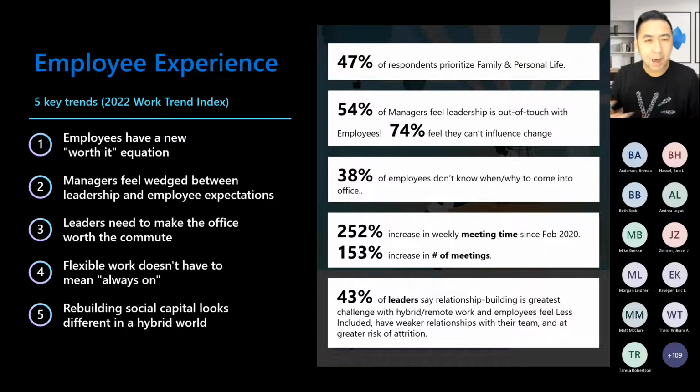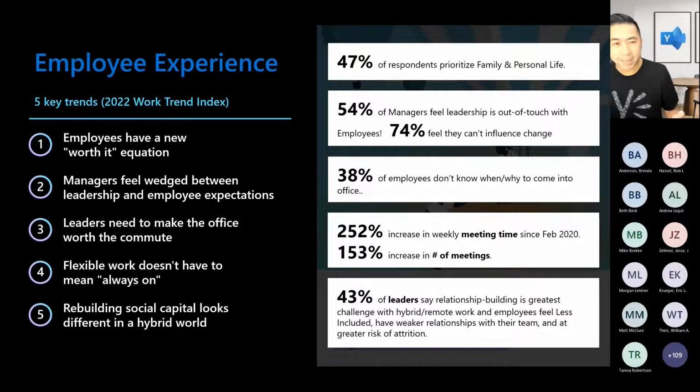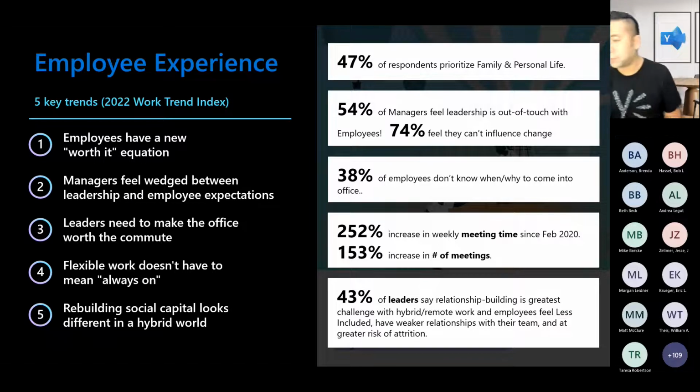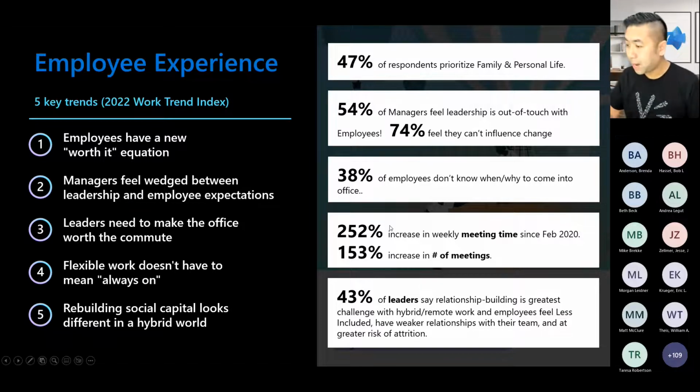74% feel like they're a little bit helpless to even influencing change within their organization. That's key. Even here in Microsoft, I sit in this middle management layer, and I work in a pretty good part of the organization, but there are parts where I don't think there's understanding of what happens at the places where people do their work, and at the top of the organization. Also at the bottom.